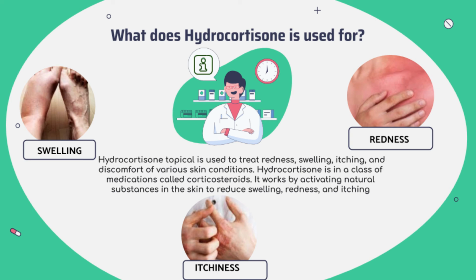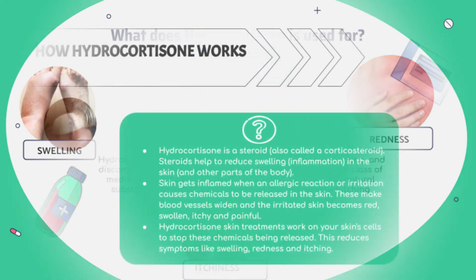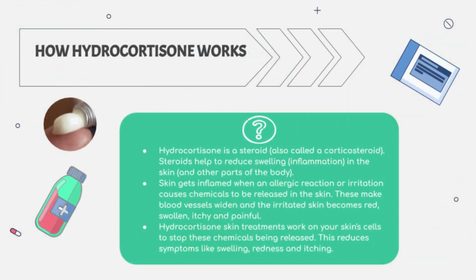So, hydrocortisone is in a class of medications called corticosteroids, which works by activating natural substances in the skin to reduce the swelling, redness and itching. So how does hydrocortisone actually work? Hydrocortisone is a steroid, also called a corticosteroid, which I've mentioned before. The steroids help to reduce swelling, which is inflammation in the skin and other parts of the body. The skin gets inflamed when an allergic reaction or irritation causes chemicals to be released in the skin. So these make blood vessels widen and the irritated skin becomes red, swollen, itchy and painful.